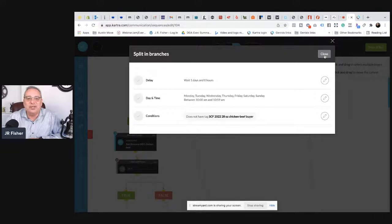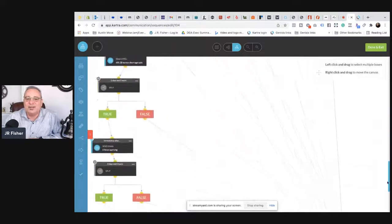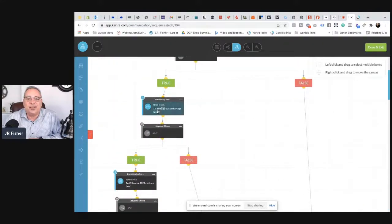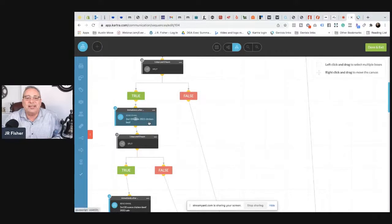Let me go ahead and close out of this. And if it's true that they don't have that tag, it's going to send them to this next email. If it's false, see, it's false there. That's going to take them down here to this completion, and it's going to take them out of there. So what it does is after this first email here, it checks to see if they bought. If they did buy, it takes them out of the sequence. There's no point in sending them to the same thing over and over if they already bought. They're going to say, hey, I already bought. Okay. But if they didn't buy, it's going to take them to this one right here.